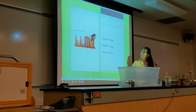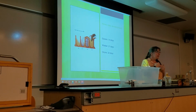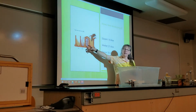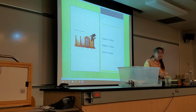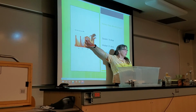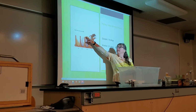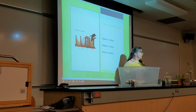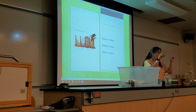And after the larvae, it goes through instars. It sheds its skin, because just like a caterpillar, in order to grow, it has to get a new skin to get bigger. And so that's what the larvae does in this cell. And after, I think it's 7 instars, after several instars, the worker bees know that the larvae has reached its maximum size, and they then cover the cell with a wax capping.